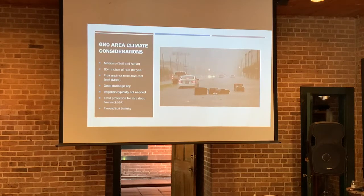Some things to think about with our area. We are one of the wettest places in the continental U.S. We get 65 to 72-ish inches of rain in a year. Sometimes we get 8 inches in a day, right? It looks like this. Moisture in the soil, either from the sky or from flood events, is a huge consideration here. Most fruit trees really need drainage. They need good drainage.